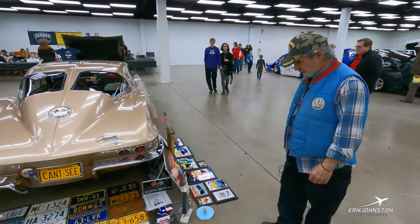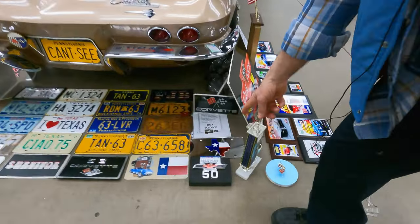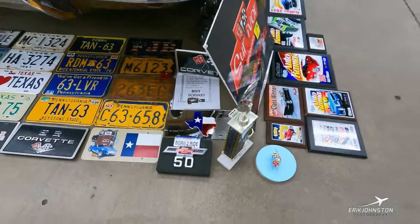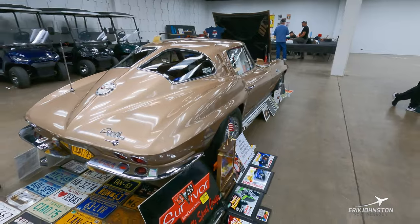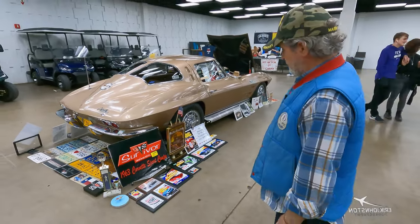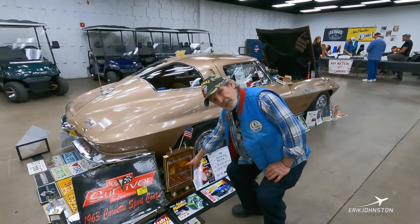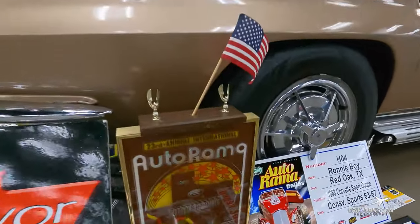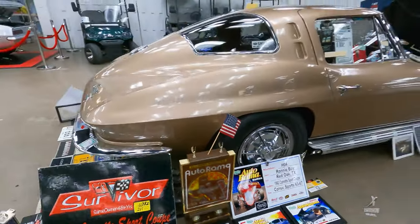These are some of my little own designs here. Born to ride. I do like to drive the car. It's a lot of fun. Feels like it always has over the years. These are some of the trophies from Autorama and a few other places. That's a 1983 Autorama. It's a little beat up, but then it's been around.